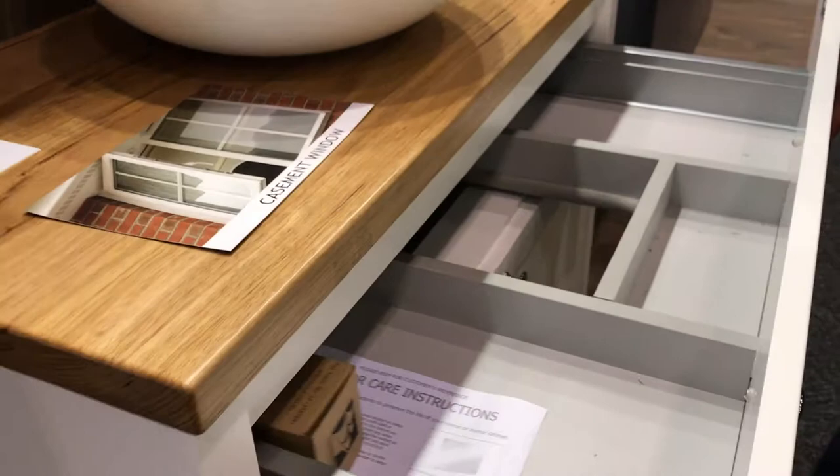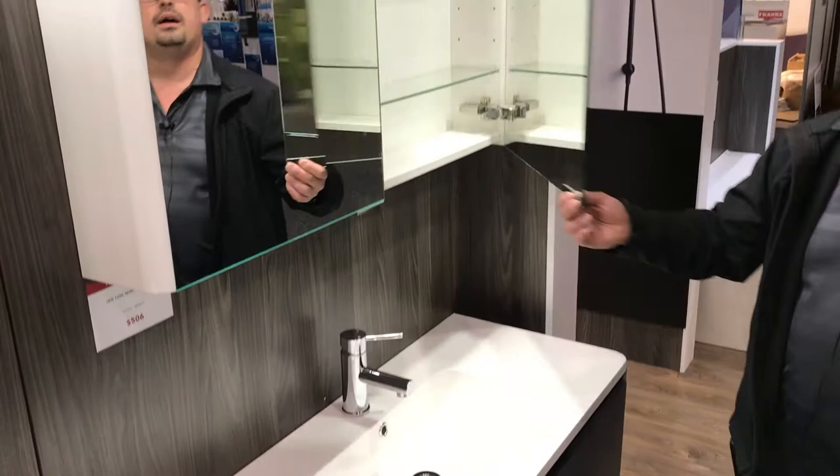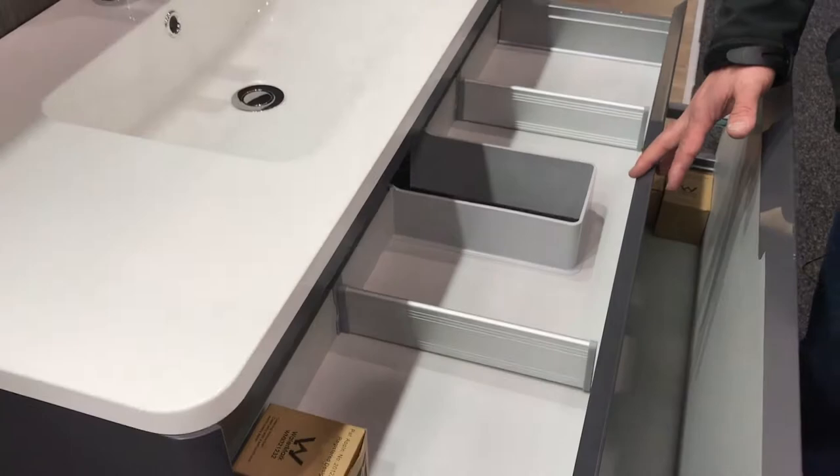Drawers with inbuilt compartments, makes life easier for storage, and soft close, of course. Another mirrored shaving cabinet, as you can see, nice modern design through the side here. And a beautiful Jag vanity unit with a secret drawer with beautiful compartments through it. And of course, wouldn't be complete without your soft close drawers.